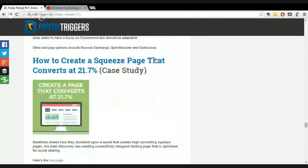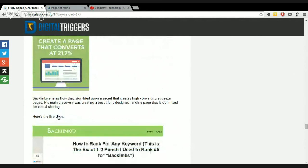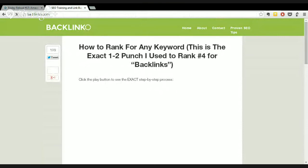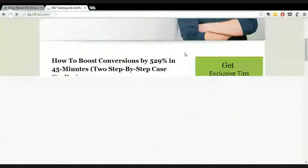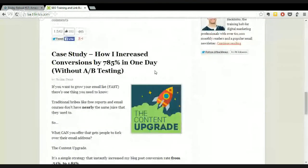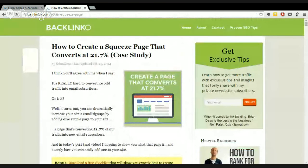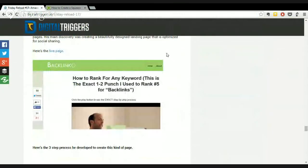Now, next up, we have how to create a squeeze page that converts at 21.7%. And I seem to have linked this wrong, so I will have to find this link real quick. So this comes to us from Backlinko, and this is a case study, and he shares how he stumbled upon a squeeze page that converts at 21.7%. Now, his main discovery was that creating a beautifully designed landing page that is optimized for social sharing works very well.